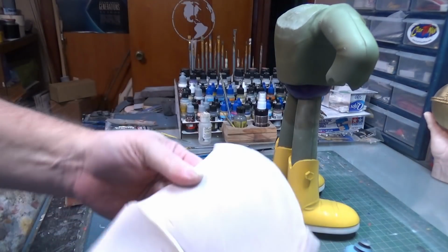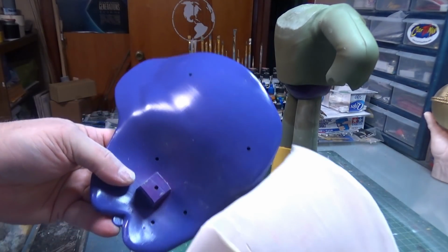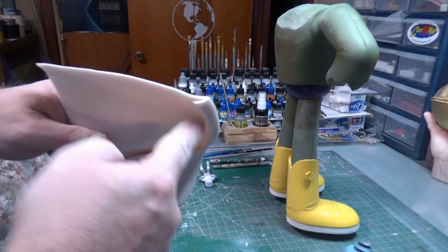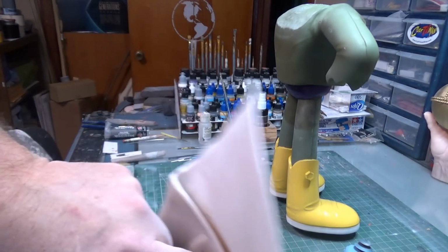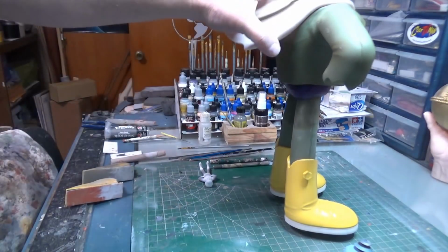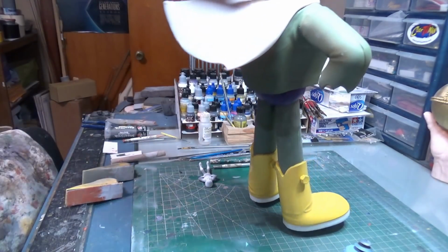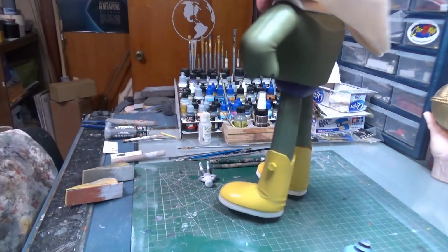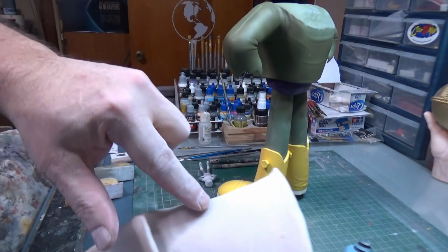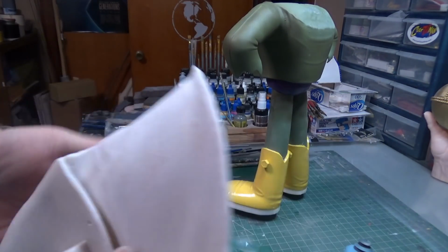You can see now how much of the bottom I cut off, and I just made this look like it's folding under itself. So I just need to pack this with epoxy sculpt. That joint basically is going to be hidden underneath there by the time we're all done. So I just need to clean this up a bit and pack some stuff in there, and then this will be ready for paint.